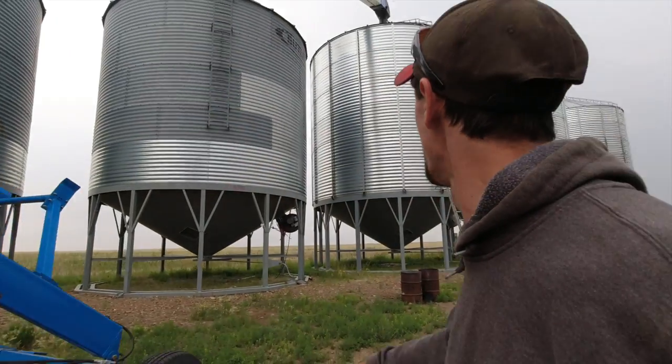Calling and dumping the truck. Got a grain cart loading and dump, and then I'll probably hop in a combine. I'm gonna go start cutting. Back over at the bin site. Gonna move bin. That one's pretty well full.